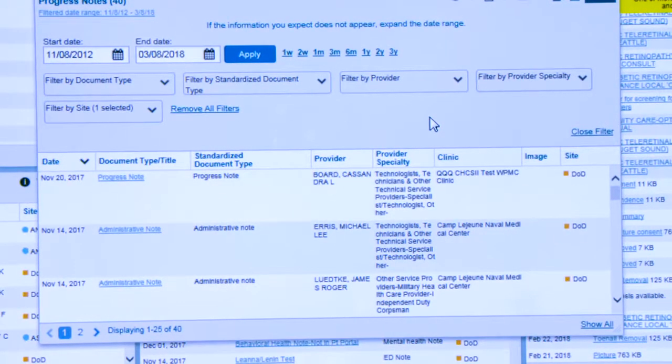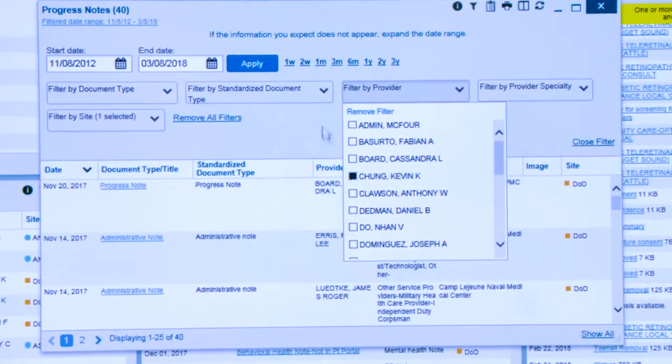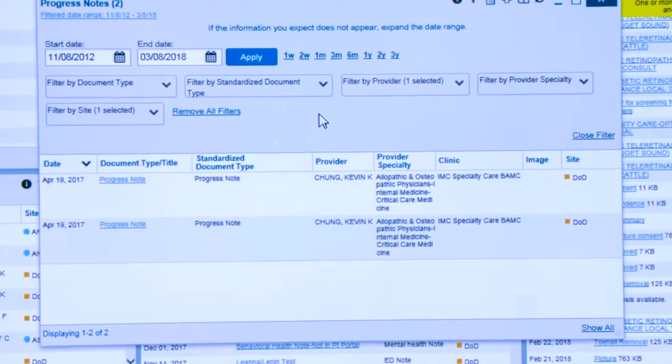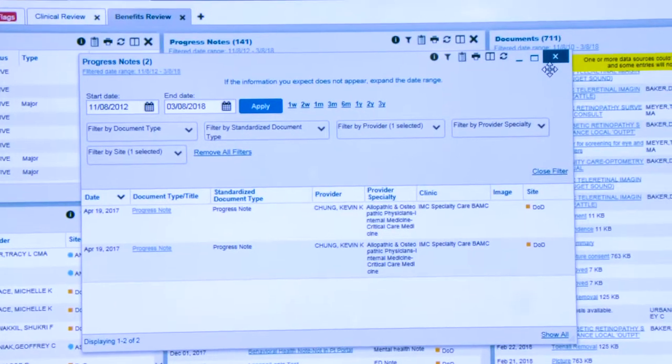And then I can still come in and do multiple filtering. So say I'm looking for Dr. Chung here, and there I found the 2 notes that were written by Dr. Chung. So it's progress notes.